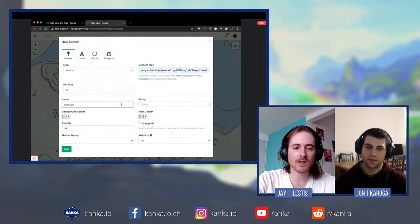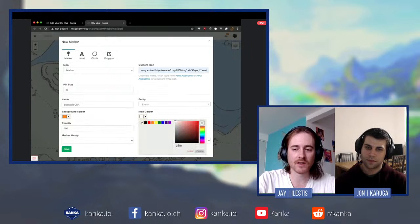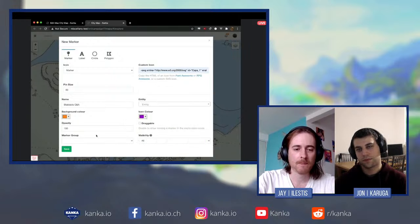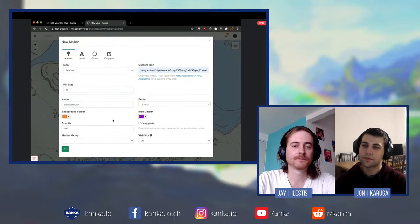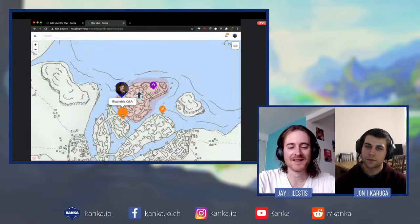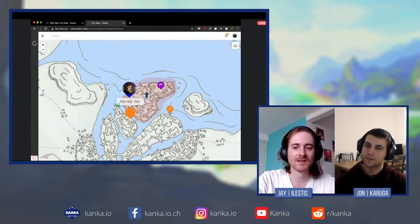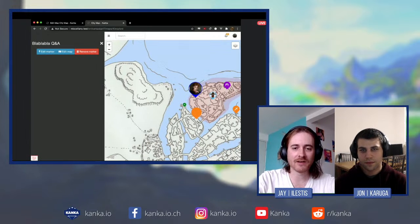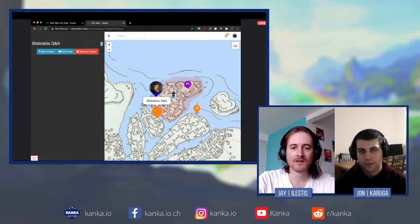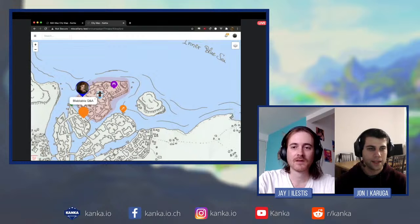Q&A. Background color orange, make it purple, or it doesn't need a color icon. And save. I think the SVG I was using here is not correct. But yeah, so you can directly add from explore mode now.